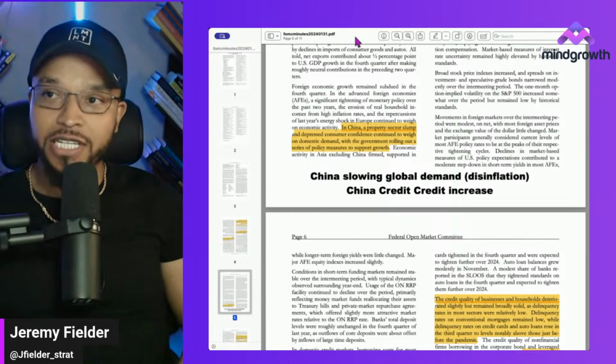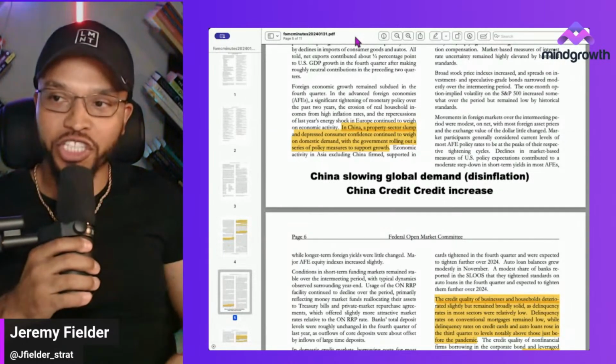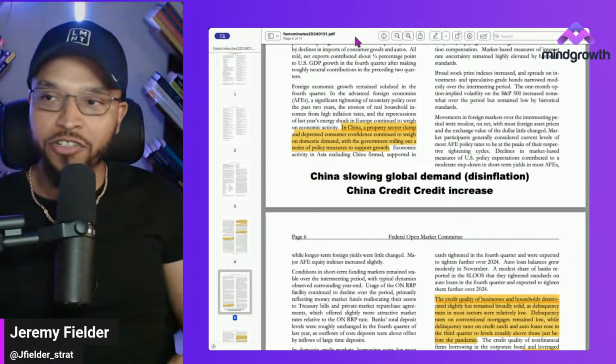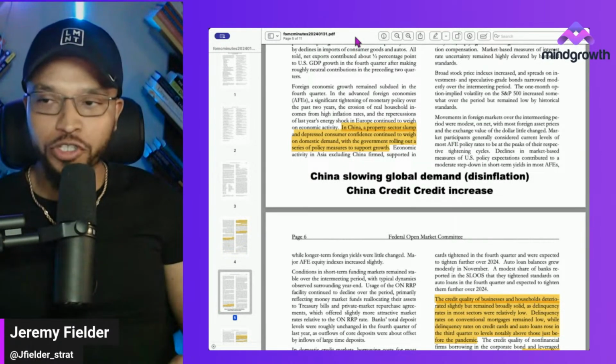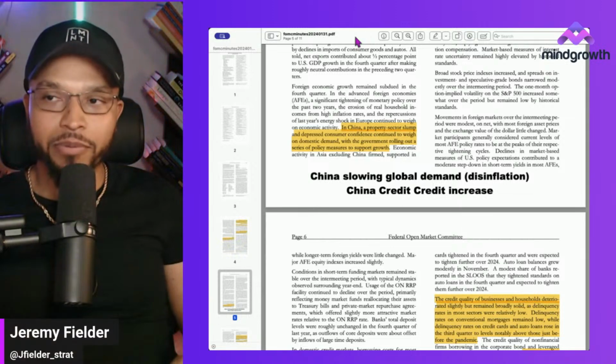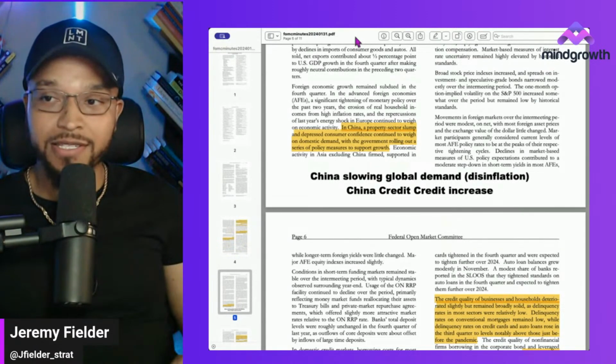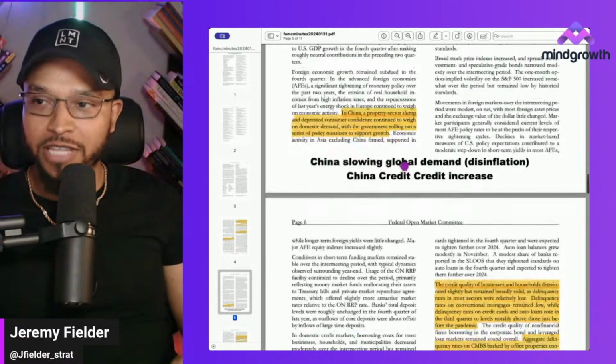They did actually start creating more stimulus for Japan also. So China is increasing credit into their system. And remember, that doesn't go straight to the economy. That goes to support the capital markets first. So you are getting more credit into the system globally and a drag on inflation to the downside. So that's good.